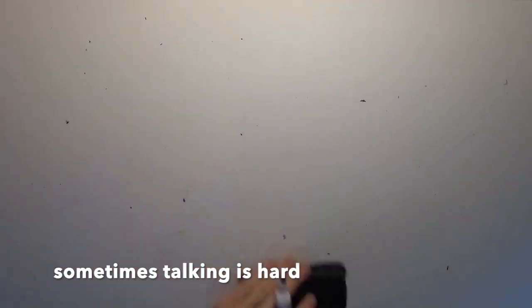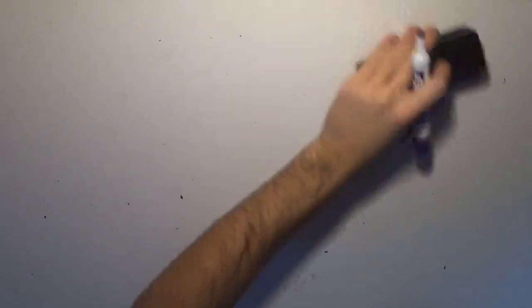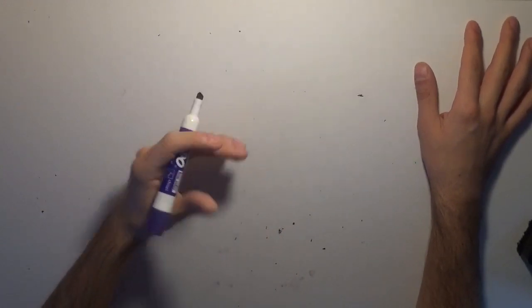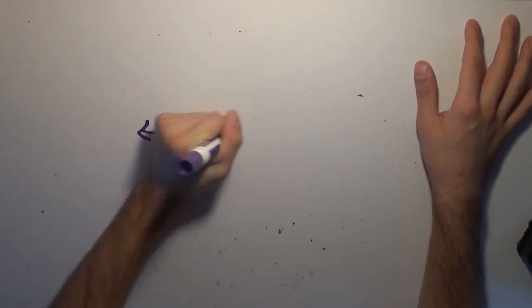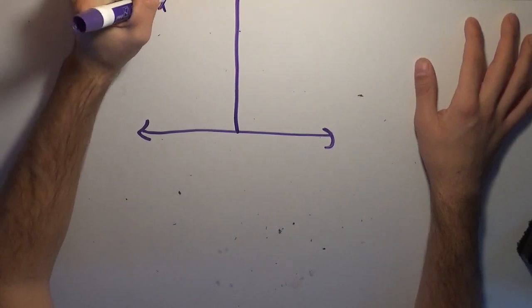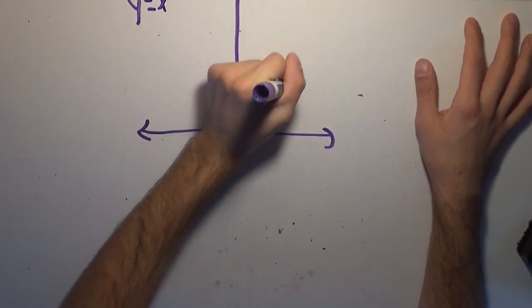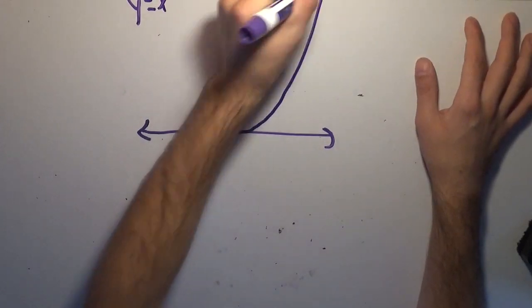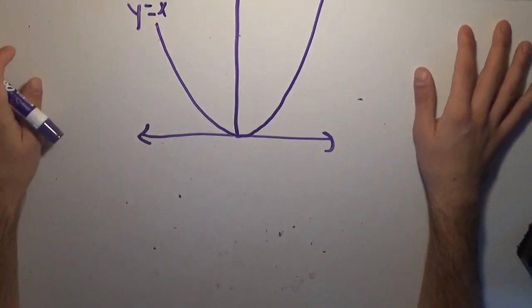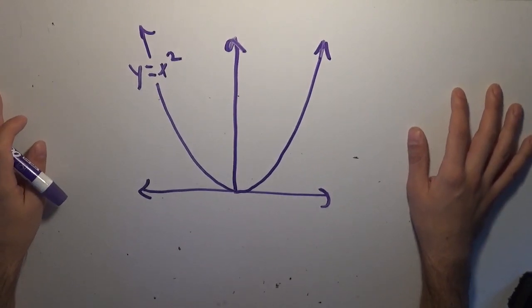Okay, so how we're going to determine the domain and range of the different inverse trigonometric functions. Before we do that, I want to consider something. Recall the graph of y equals x squared. It's a parabola, and it infinitely increases to the left and to the right.